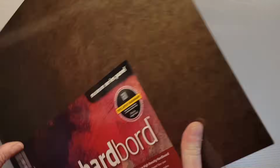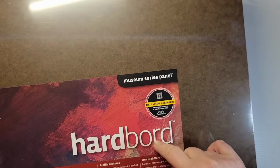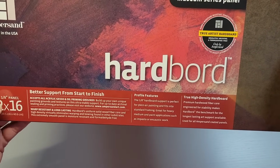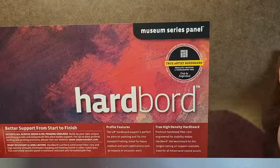Love, love. Okay, I think we're into supplies. The first one I wanted to share with you is this Ampersand hardboard. It's 12 by 16. Let me get you out of the lights. It's a 12 by 16, 1/8 panel. Better support from start to finish.